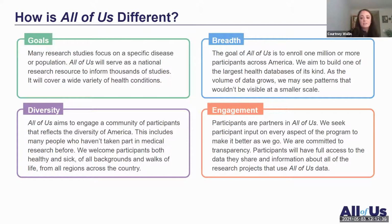In terms of breadth, as mentioned, the goal of the All of Us Research Program is to enroll 1 million or more participants from across the US and build the largest biomedical research database. In terms of diversity, we're committed to ensuring diversity, inclusion, and equity across all aspects of this program. And importantly, that's not limited to participation. We're also taking steps to ensure our researcher cohort reflects a rich diversity as well. And then engagement. We've created a community-based engagement infrastructure whereby our participants and our researchers are partners in this program.